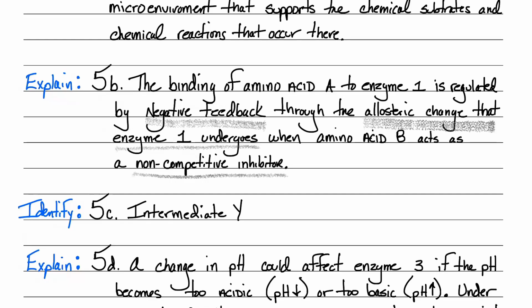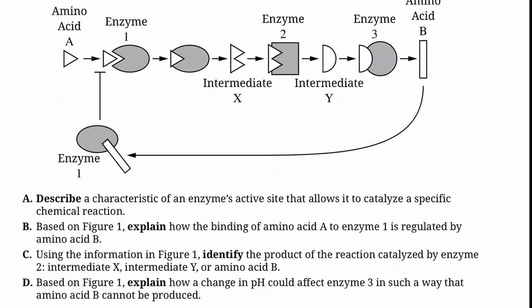On to 5C. 5C, using the information in figure 1, that's the picture above, identify. Ooh, we like the identify. Love the identify action verb. Just tell me, find it, identify it. There's no discussion, there's no telling me why, just go find it. So they want you to find in figure 1, identify the product of the reaction catalyzed by enzyme 2.